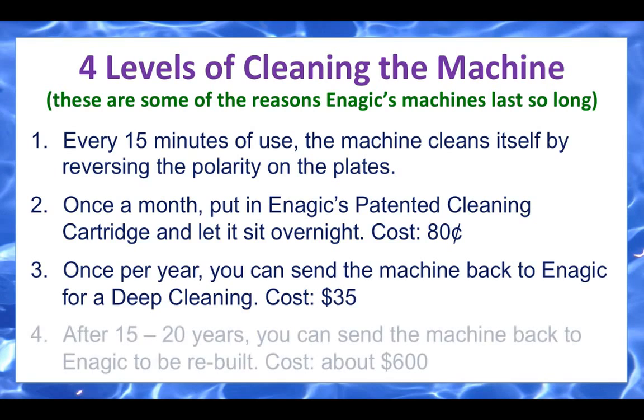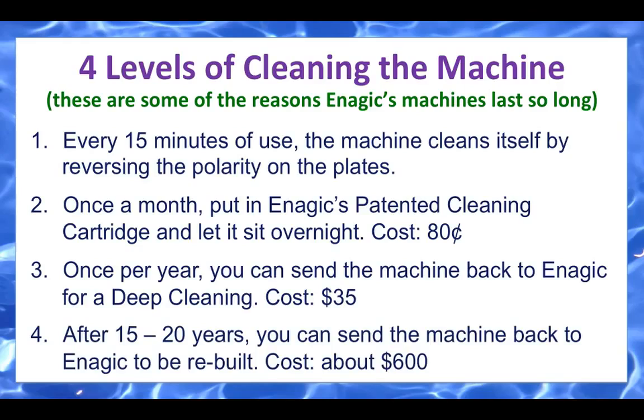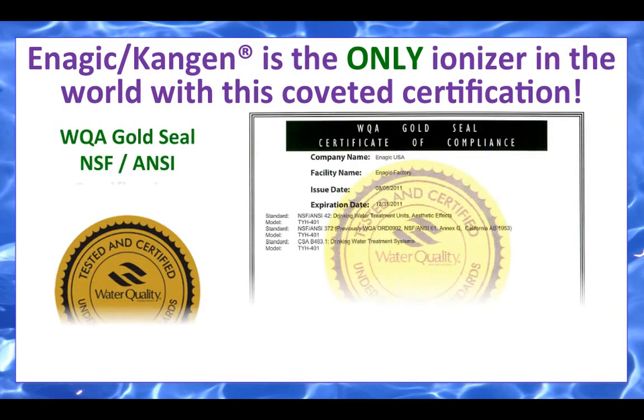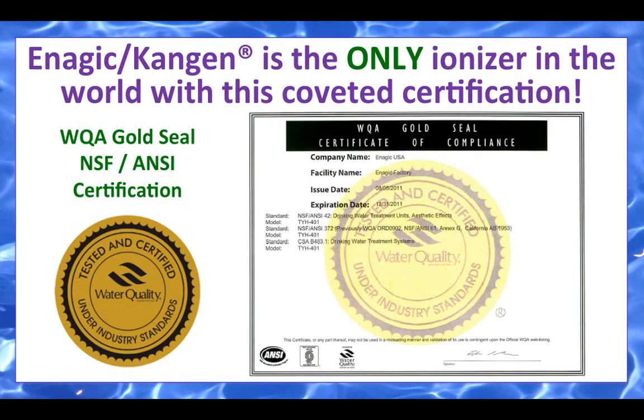That costs $35. And number 4, after 15 to 20 years you can send the machine back to Enagic to be rebuilt. That costs about $600. The plate unit will last you your lifetime, but the electronics, the tubing, and so forth, will have to be replaced. Now Enagic in Kangen is the only ionizer company in the world with this coveted certification.